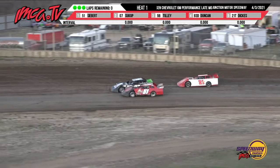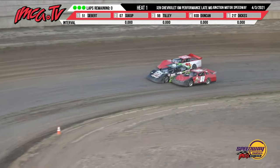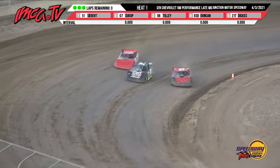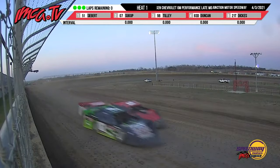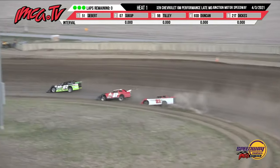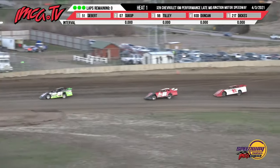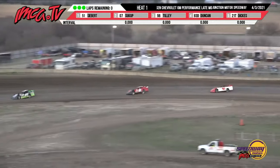So 3 cars in this one: Siebert, Sukup, and Dickus. Dickus wants to start this one 3 wide almost right there. Green flag is out, we're underway. Sukup will work through 1 and 2, take the early advantage. Siebert to second, Dickus in third as they work down the backstretch into 3 and 4.